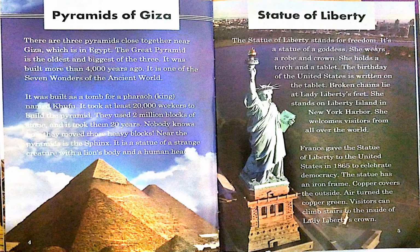Pyramids of Giza. There are 3 pyramids close together near Giza, which is in Egypt. The Great Pyramid is the oldest and biggest of the 3. It was built more than 4,000 years ago. It is one of the 7 wonders of the ancient world. It was built as a tomb for a pharaoh or king named Khufu.